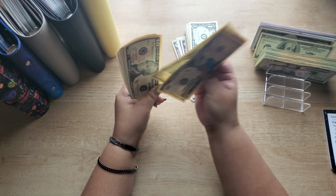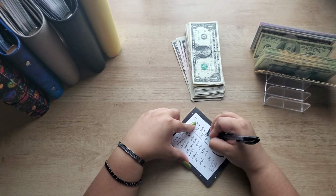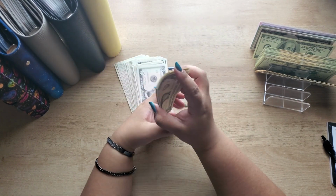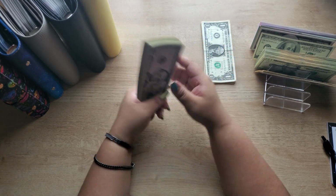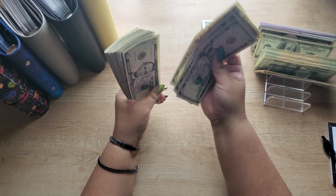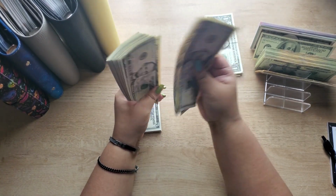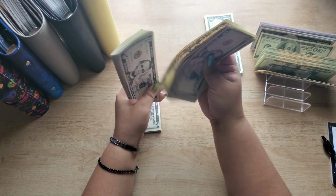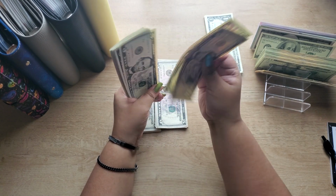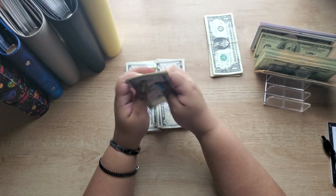10, 20, 30, 40, 50, 60, 70, 80, 90, 100. 100 for the 10s. Okay, so fives. 5, 10, 15, 20, 25, 30, 35, 40, 45, 50, 55, 60, 65, 70, 75, 80, 85, 90, 95, 100. 5, 10, 15, 20, 25, 30, 35, 40, 45, 50, 55, 60, 65, 70, 75, 80, 85, 90, 95, 200. 5, 10, 15, 20, 25, 30, 35, 40, 45, 50, 55, 60, 65, 70, 75, 80. Okay, so 280.